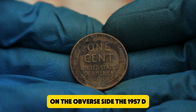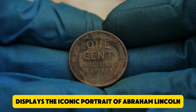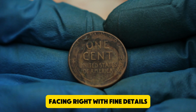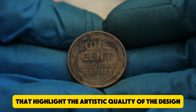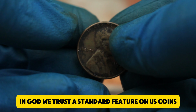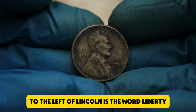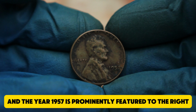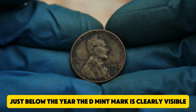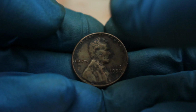On the obverse side, the 1957 D Lincoln cent displays the iconic portrait of Abraham Lincoln, designed by Victor David Brenner. Lincoln's image is in profile, facing right, with fine details that highlight the artistic quality of the design. Above Lincoln's head is the inscription "In God We Trust," a standard feature on U.S. coins. To the left of Lincoln is the word Liberty, and the year 1957 is prominently featured to the right. Just below the year, the D mint mark is clearly visible, indicating its origin at the Denver Mint.